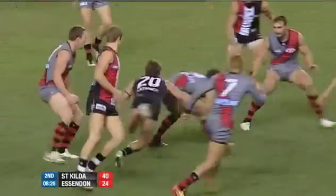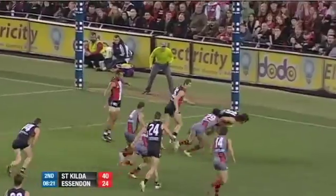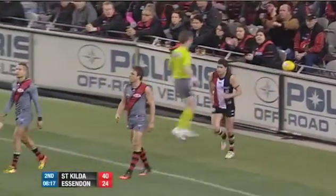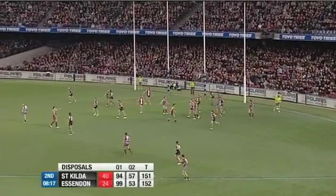Schneider working through some traffic. Lonigan, fast hands, watching, intercepted almost there by Del Santo. Davey ran into the brick wall with Simpkin. Darcy spot on. I reckon the other thing he would have said, own the corridor. Essendon love to come up the middle of the ground with those kicks on the 45-degree angle. Don't let them have it.